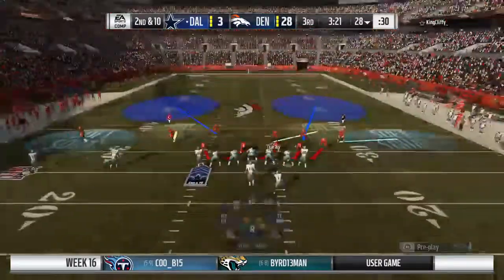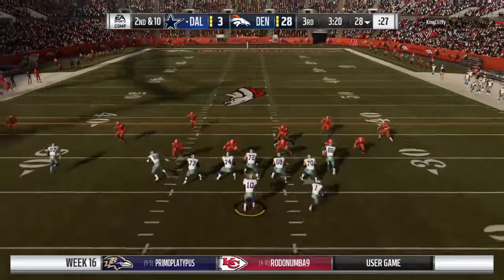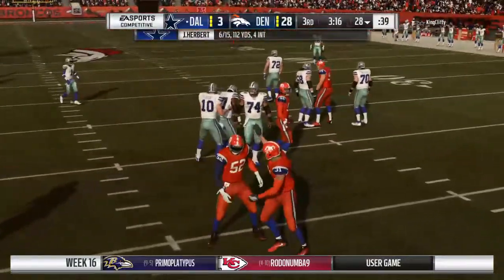So now they'll come up on 2nd and 10, once again from the 28. Now he'll look to throw here on 2nd and 10. And that one got tipped, kind of threw everything off.